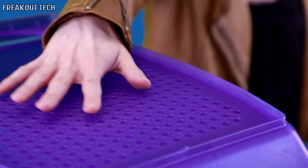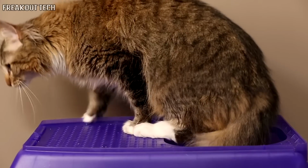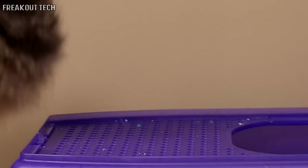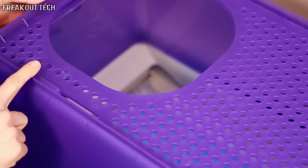The Top Entry ScoopFree Ultra Litter Box is designed to reduce litter tracking. As your cat exits the box, the holes on the hood surface allow litter that is stuck to your cat's paws to fall back into the box instead of tracking on the floor. If you keep your litter box in a corner, the grated surface is customizable and can be flipped to allow the side with more holes to face away from the wall to catch more litter.